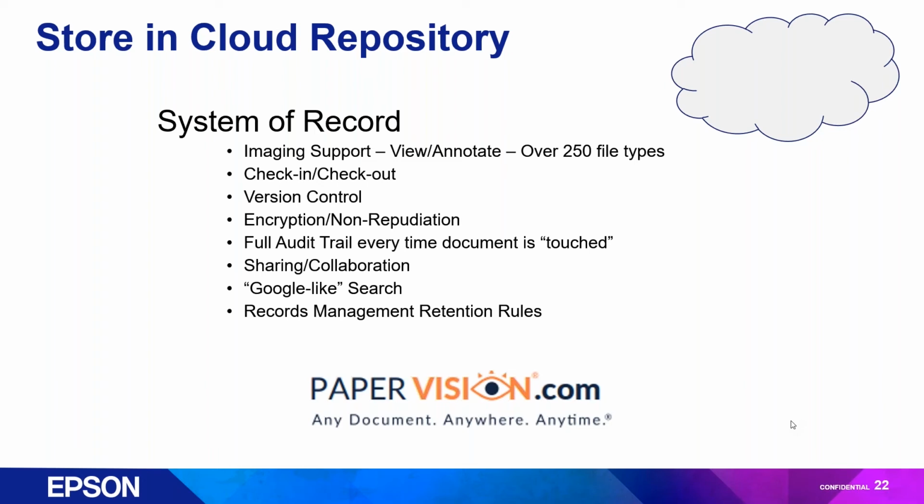There's the ability to search by what you want, not how or where the document was stored. There's no need to drill down through layers of folders to find a document. You just type in your search criteria and our system will search both the index values or the metadata and the contents of the document as well, and bring back a Google-like hit list of the documents that match the search criteria. And finally, records management retention rules.